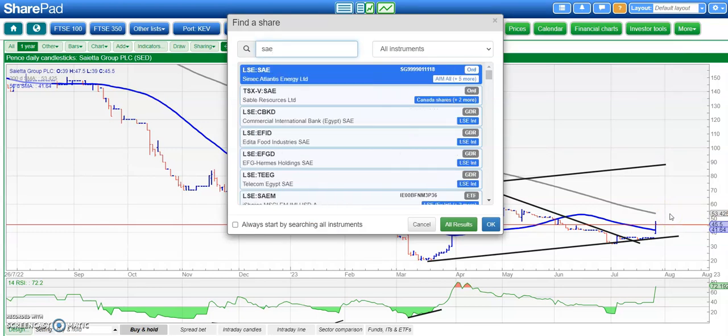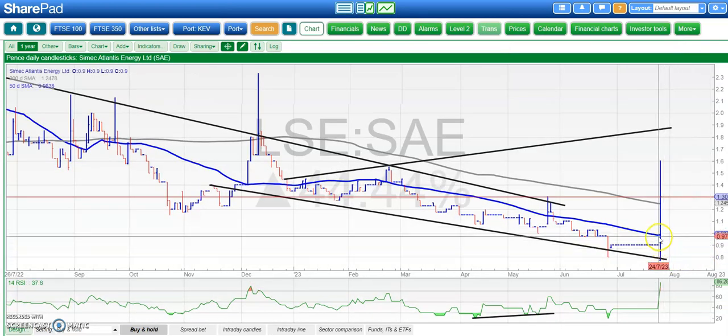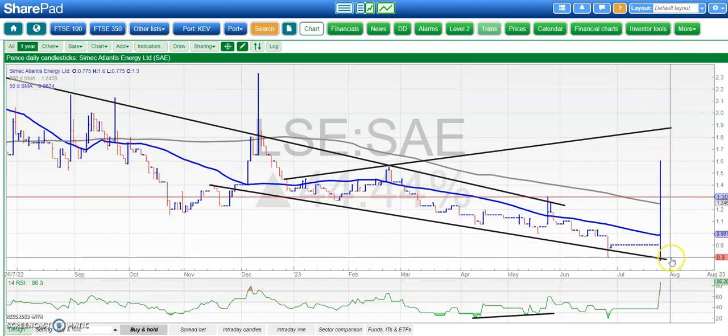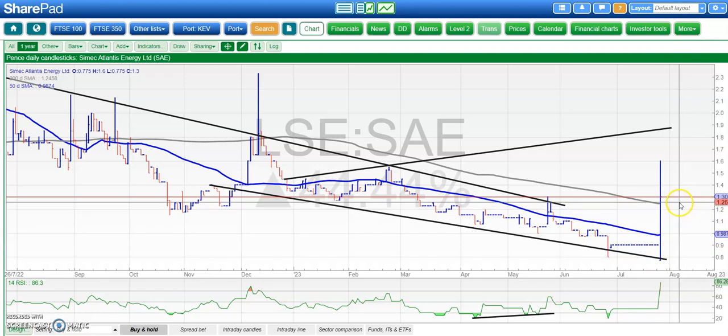Another bolt from the blue comes in the form of Simec, and here a vertical move off within this broadening triangle, which we've had in place for quite some time. And we need to see really an end-of-day close above the 200-day moving average at 1.25 pence to then give us the prospect of 1.9 pence at the top of that channel, from the turn of the year.